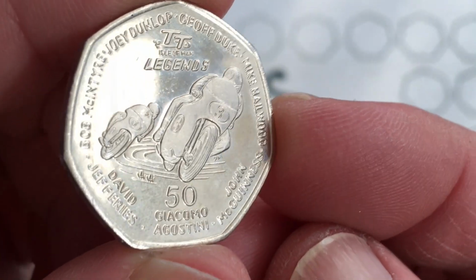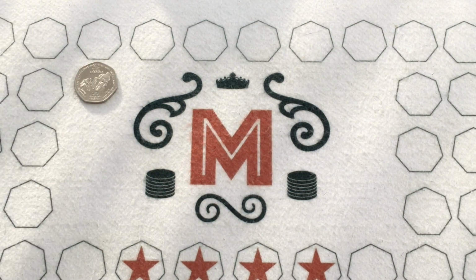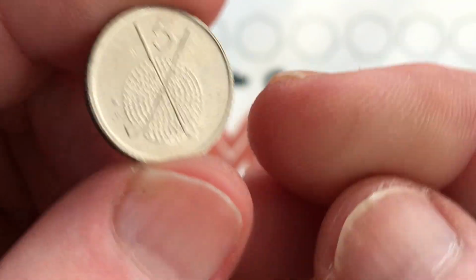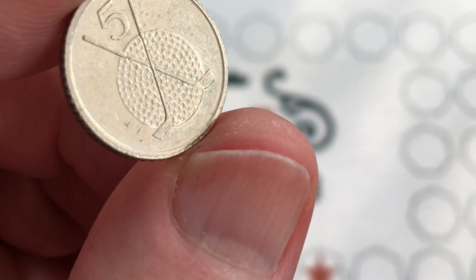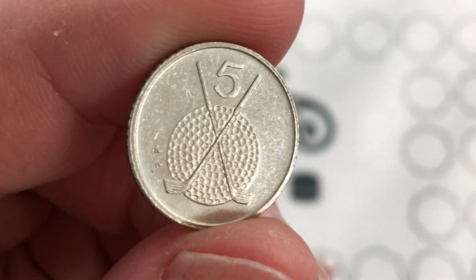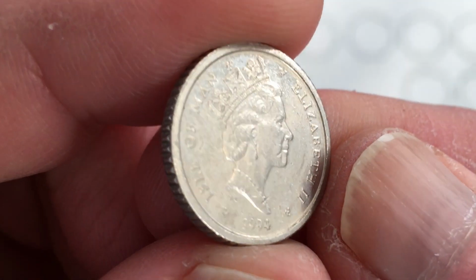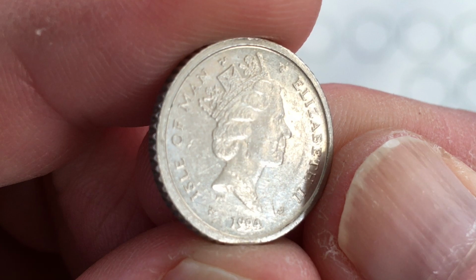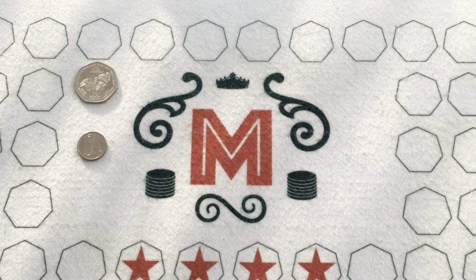So I think I've done pretty well with that one. And all the others are actually 5 pences. Now with these, they were £1.49 each. However, if you bought 3, you got 1 free. So this one is an 8A die. This is from 1994. The golf clubs and the golf ball. And all of these I didn't have in the collection.